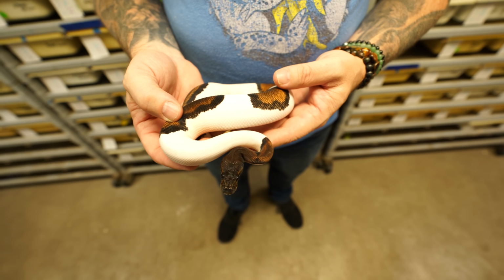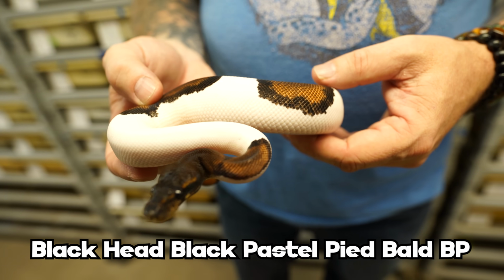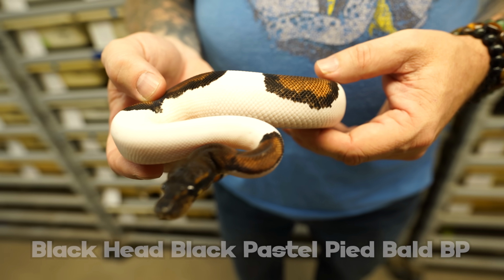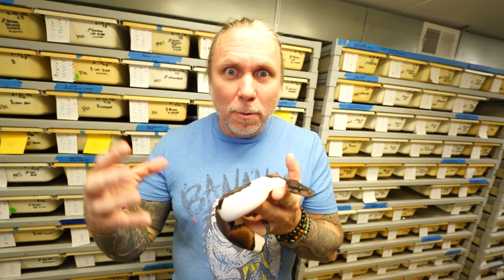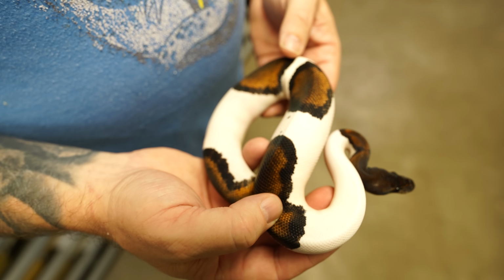When you get an animal like this that's almost like black and white, not quite black and white, but this is actually a blackhead, black pastel, piebald ball python. The blackhead and black pastel are both incomplete dominant, so we could produce supers of either one of those. The super blackhead, super black pastel will be a black and white snake. Really black, really white. Gonna be absolutely amazing.